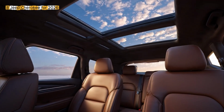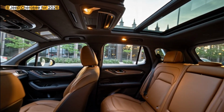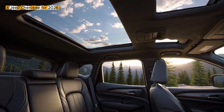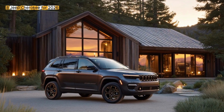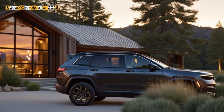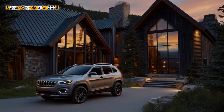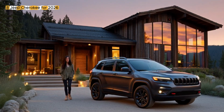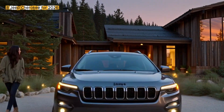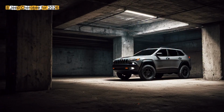Inside, the cabin embraces a more premium feel. You'll get a large digital instrument cluster, a wide 12.3-inch infotainment screen with wireless smartphone connectivity, and materials that feel a step up, all making it feel like a modern SUV rather than a budget crossover. Under the skin, the big story is efficiency and smart packaging. The 2026 Cherokee uses a hybrid powertrain, a turbocharged 1.6-liter petrol engine paired with electric motors, delivering around 210 horsepower and 230 lb-ft of torque. What that means for you: better fuel economy, expect around 37 mpg combined in the US, and a driving experience that balances everyday commuting with SUV versatility.